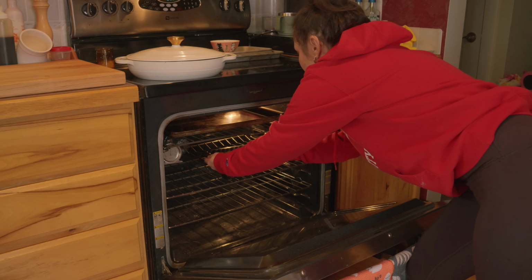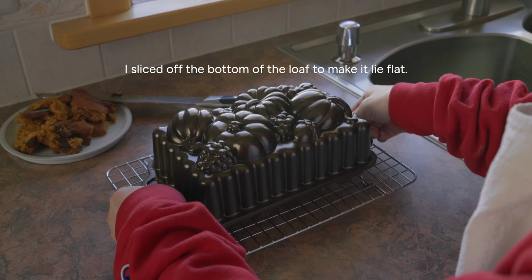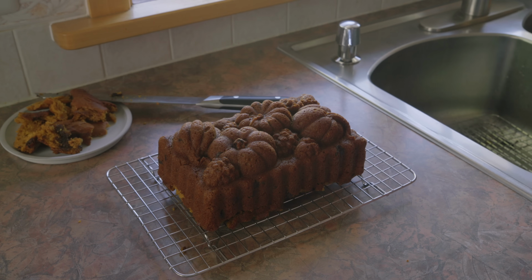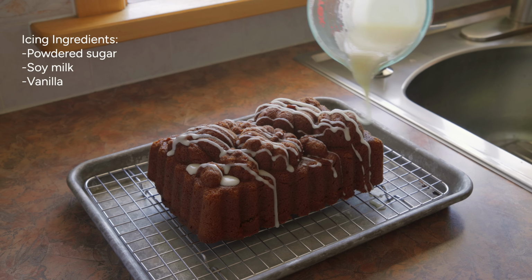For the pumpkin chocolate chip bread, I'd recommend letting it cool for about 20 minutes and then dig in when the chocolate's still melty. Oh my gosh, it's beautiful. Aww. For an iced pumpkin bread, you'll want to cool it entirely before adding the icing or it'll all melt off.